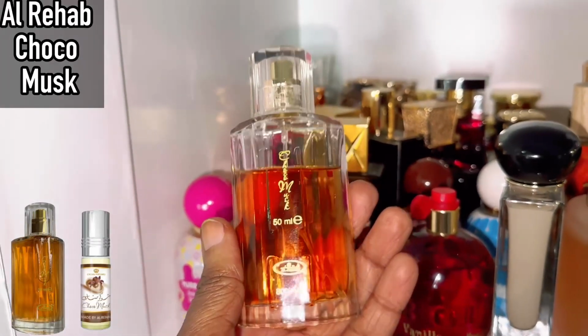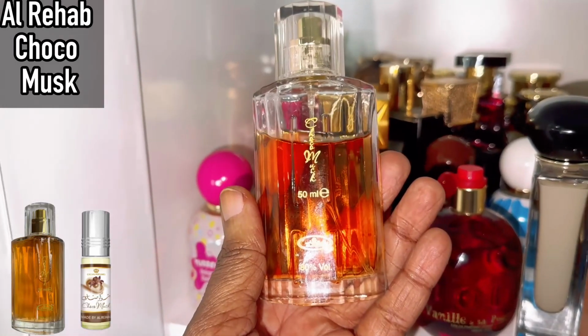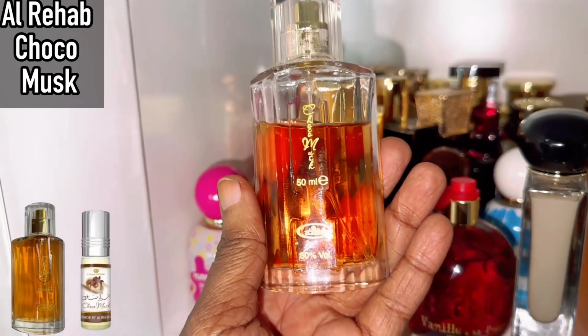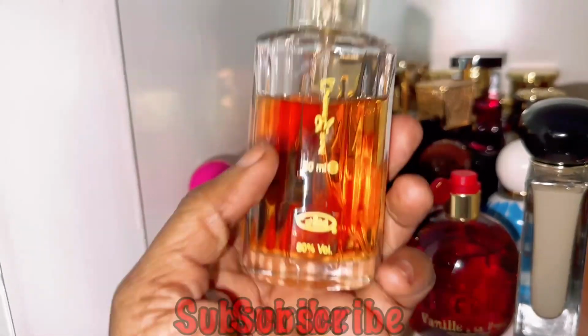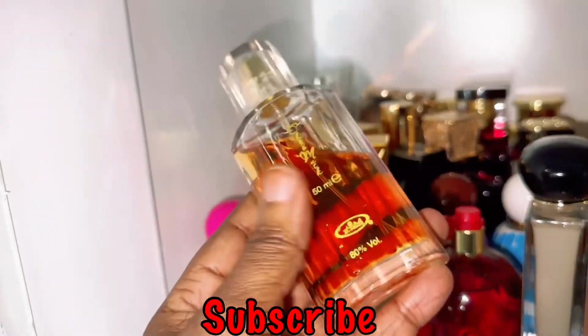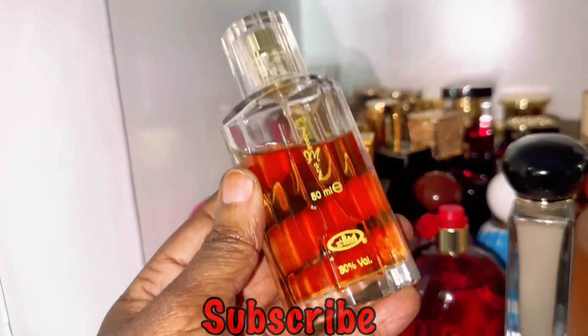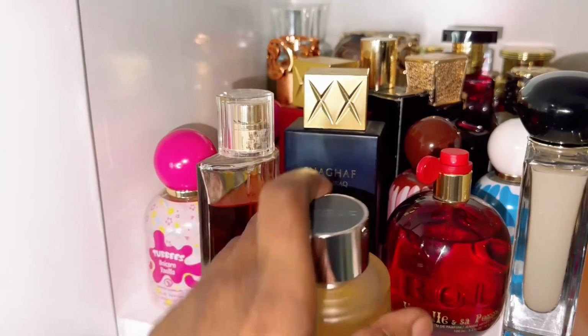Next one is from the House of Our Rehab. This is Choco Musk, popular for a reason, incredibly long lasting. If it's not long lasting, try to get the oil for Choco Musk and you're going to thank me later. If you layer it with the oil, it's about $2.50. This particular one is probably under $10. It's going to give you a great serving of chocolate, vanilla spices, and that baked cookie feel. Very yummy and very gourmet.